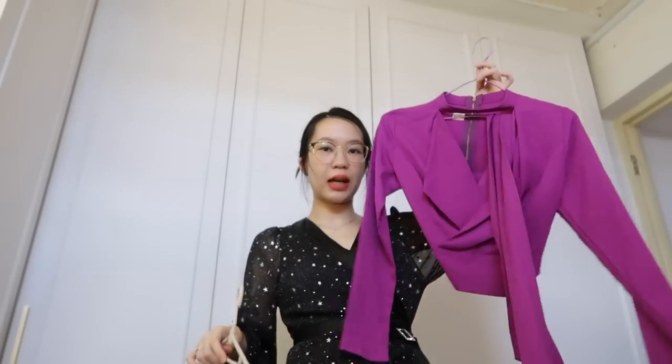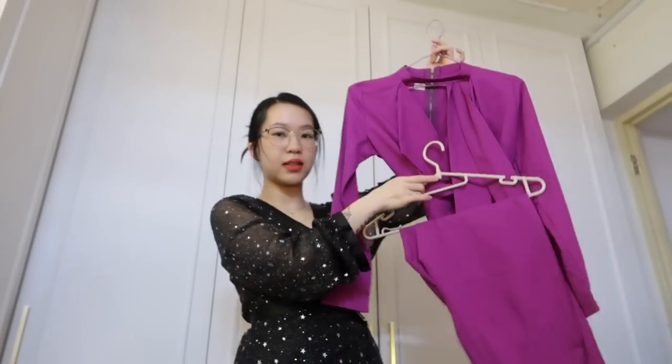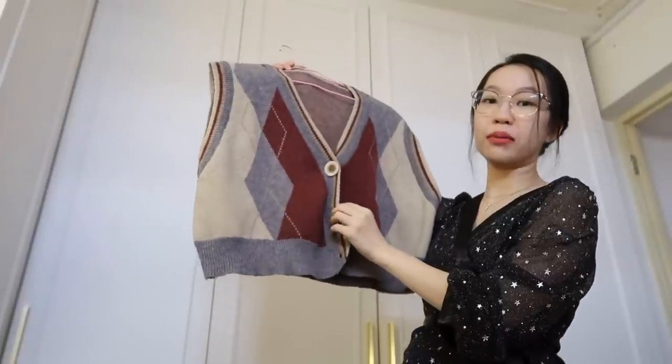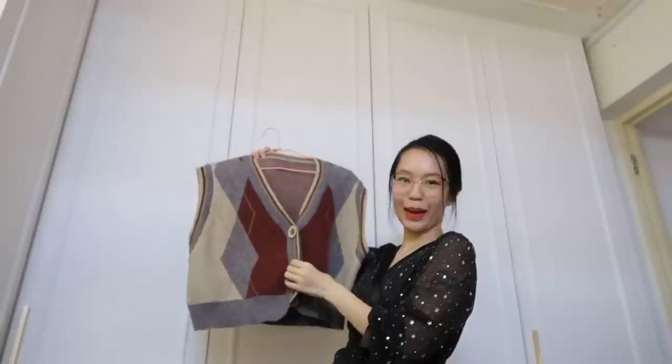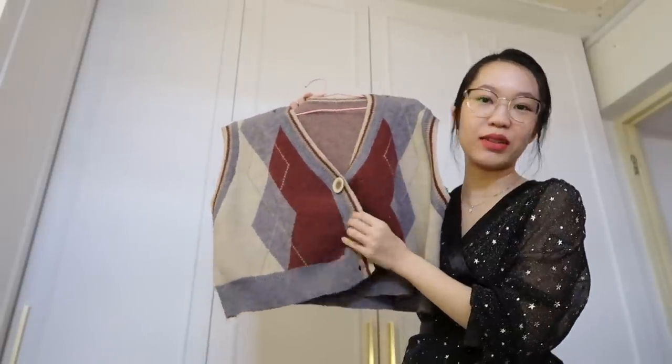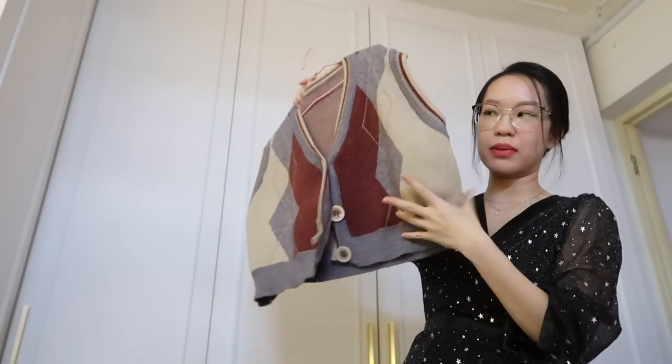So this actually comes with a matching pair of trousers. It looks really elegant together. I bought this one when I first started reading books because I wanted to give off that librarian dark academia vibe. Absolutely love that aesthetic even until now. So I'm definitely gonna be keeping this one.